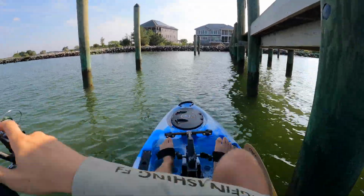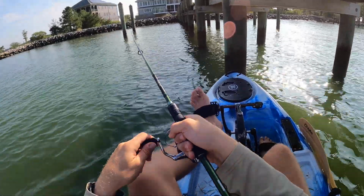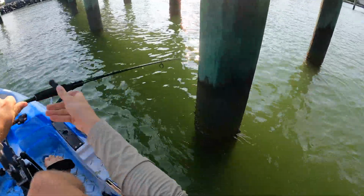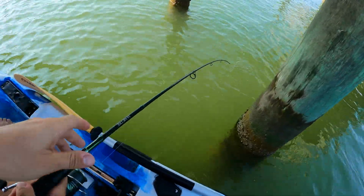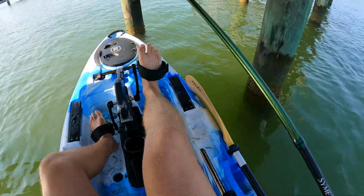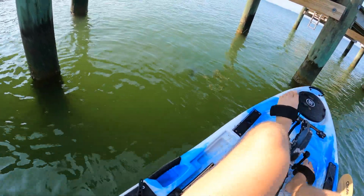We got a fish on, but it's got me around a piling. I'm just gonna let him take me. Oh, he's got me around this piling. I think he's still on. What the heck? He's still on. I can feel him. Oh, what the heck? There he is. What do we got? Oh, a little red.